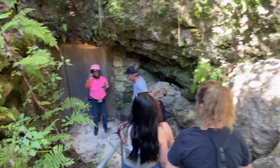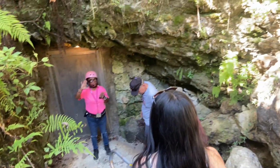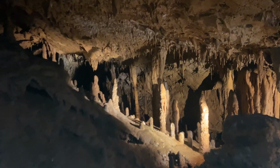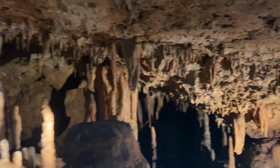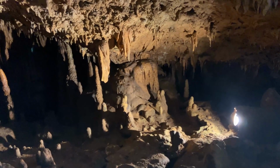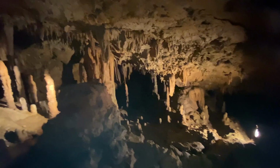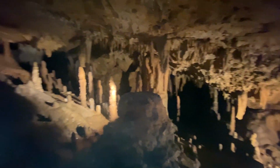The actual cave tour is only about three-fourths of a mile long inside the cave. You just have to walk a little ways to get in and out of the cave, entrances and exits. The actual tour takes about an hour. We did get to see a few of the bats that inhabit the cave and found out that there was a storm coming later that afternoon. So this is where the bats actually shelter when a storm is coming.